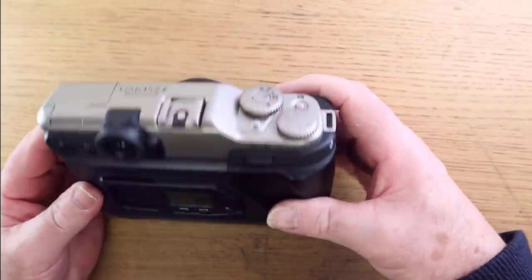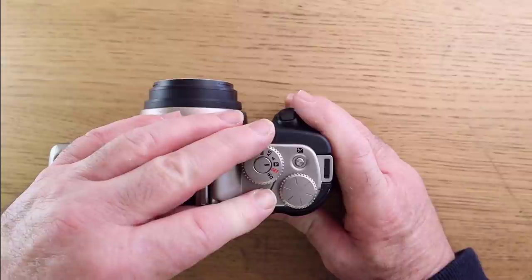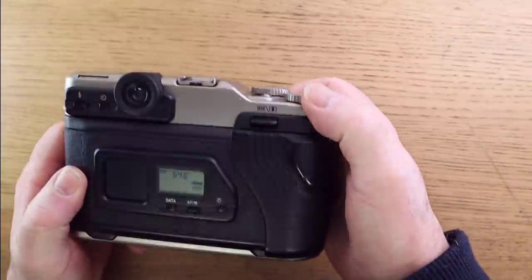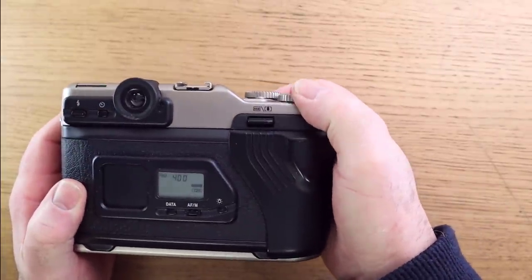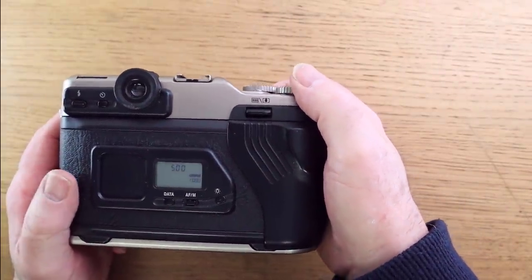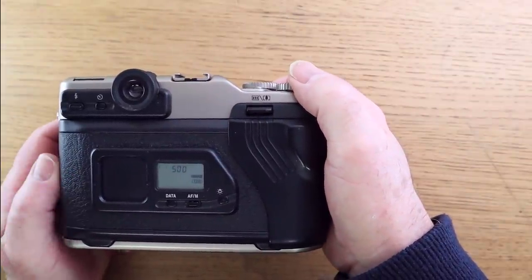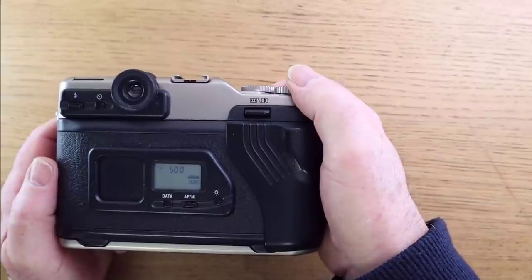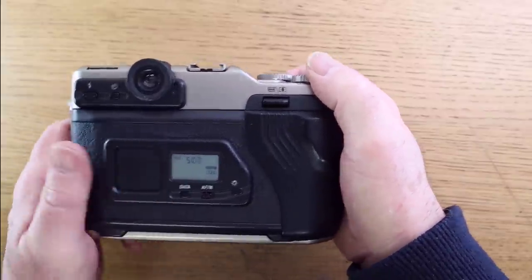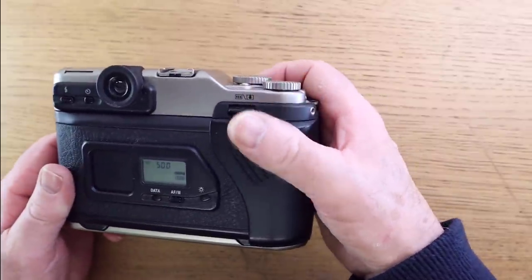And then the next thing to do is set the ISO, and you do that by pressing that button and moving it to ISO, and then you can set the ISO on this camera. This camera runs from 25 ISO up to 1600 ISO, but it'll also work in auto. Some 120 roll films were DX coded, so if you wanted, you could put it into auto. I always set it manually. So that's how to load the film and set the ISO.